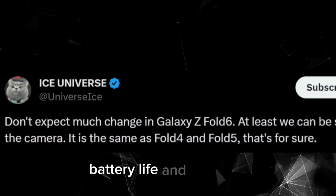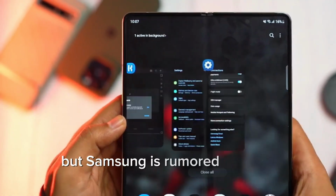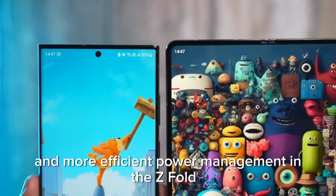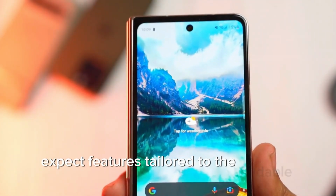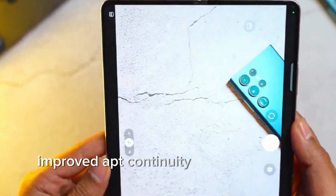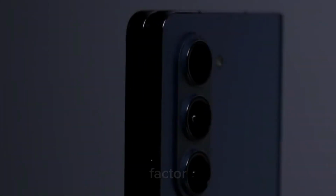Battery life and charging. Battery life has always been a concern for foldable devices, but Samsung is rumored to have addressed this with a larger battery capacity and more efficient power management in the Z Fold 6. Software enhancements. Expect features tailored to the foldable experience, such as enhanced multitasking capabilities, improved app continuity when switching between screens, and new gestures to take full advantage of the device's unique form factor.